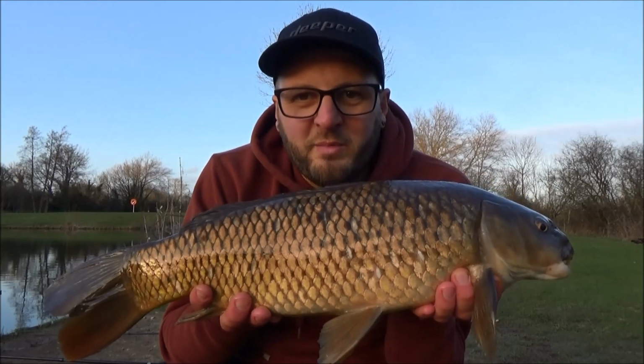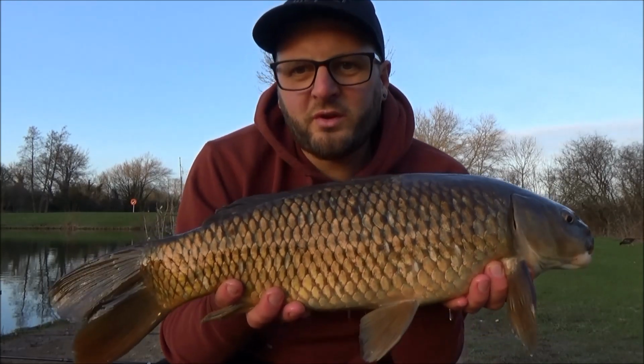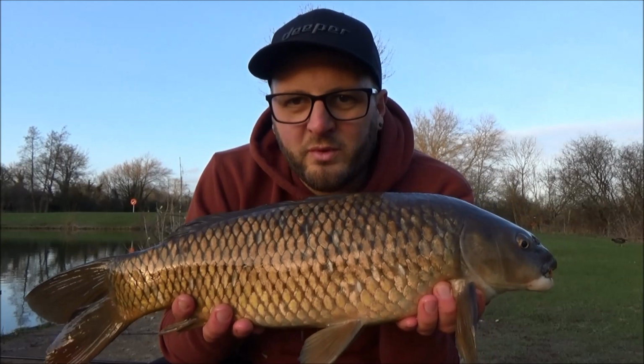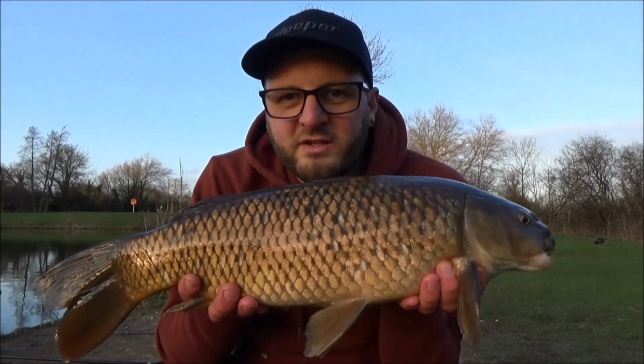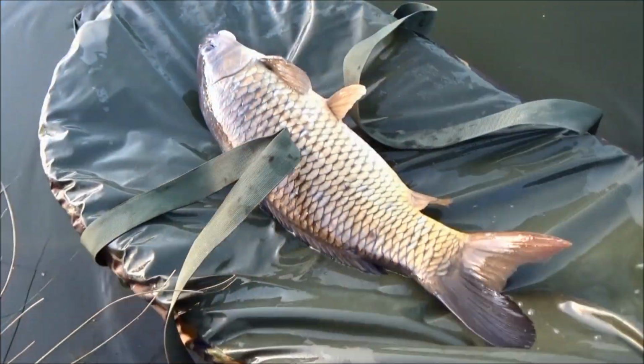So I'm going to slip him back just over my shoulder. I don't know if you can see, but the rod has gone back out, so I'll just sit back and hopefully listen for the sound of that spool spinning.